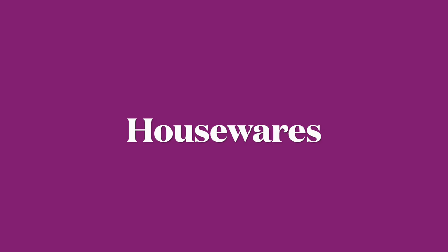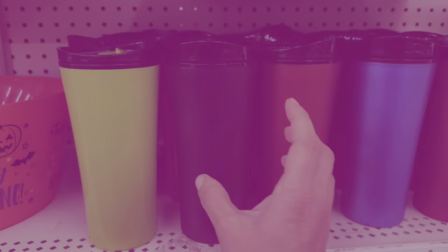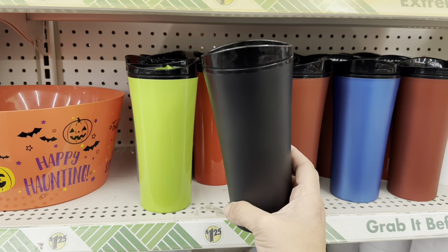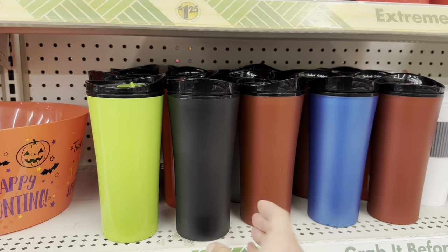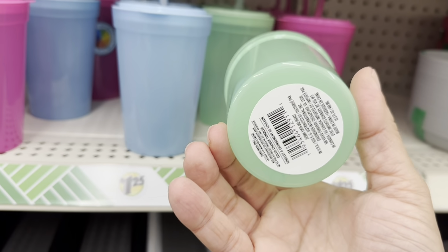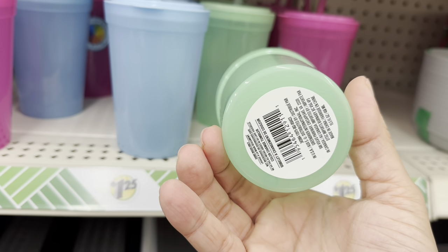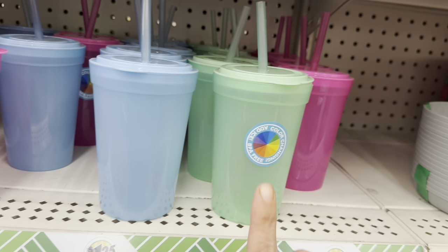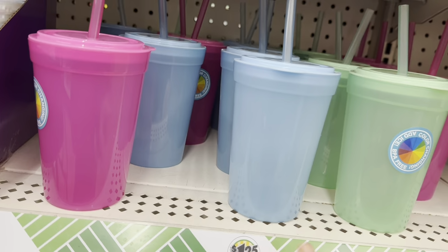And next we are going to look at housewares, which covers pretty much everything. So these travel coffee cups are jumping out to me because they're just like bigger feeling. I don't know why. Tops still look a little flimsy, but they're good. Then we have these color changing cups. They are a Greenbrier product, which means they are a Dollar Tree item, and they come in green, blue, and pink, and they are BPA free.